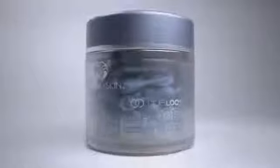Leave undefined skin in the past and enjoy firmer, younger-looking skin today and in the future with ageLOC Tru Face Essence Ultra.